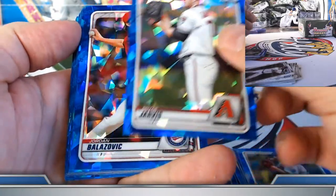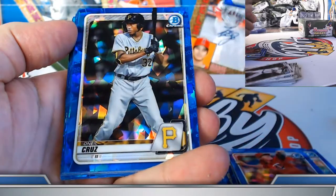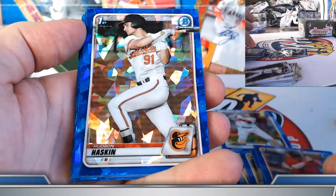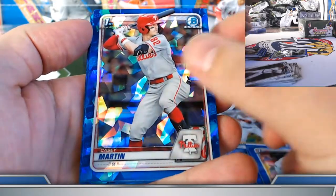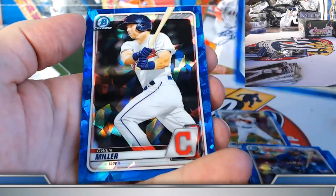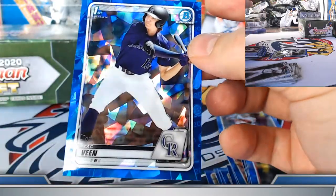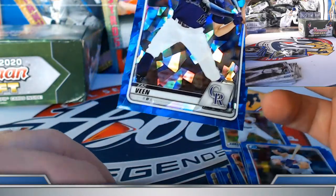Coer, Jarvis, Blazevic. There we go, Dan. Nice little Gonzo. That's a sizable one there. O'Neill Cruz, Nick Lofton, Tolentino, Haskin, Murph, J-Back, Casey Martin, Mauricio, Nico Holzer, Owen Miller, and our final Sapphire. There you go, nice Zach Veen there. What did we get? We did get a refractor autograph, Zach Veen. Did get the blue to 150. Nice Sapphire here as well.